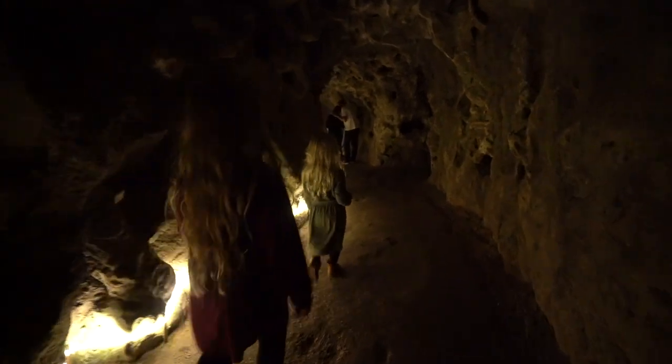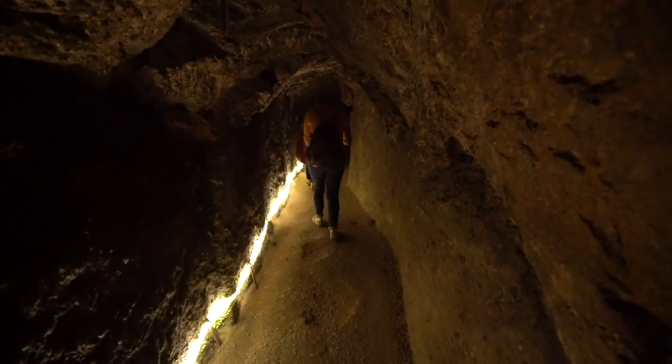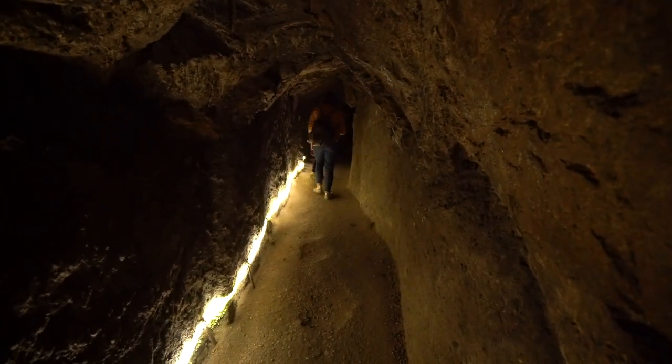Daddy, which way should we go? This way! Okay. So, ow, I hit my head. Oh, Daddy hit his head. Ow. Owie.